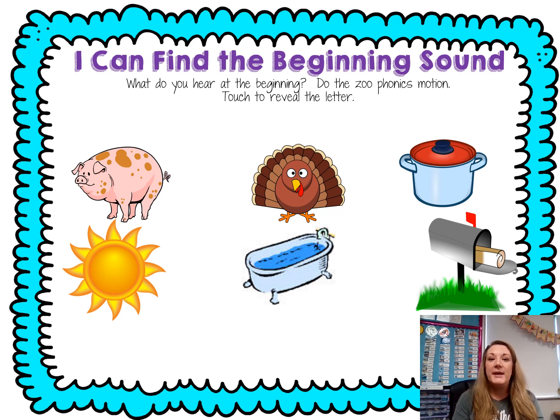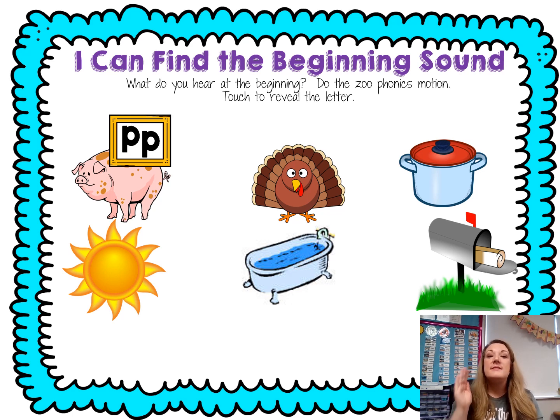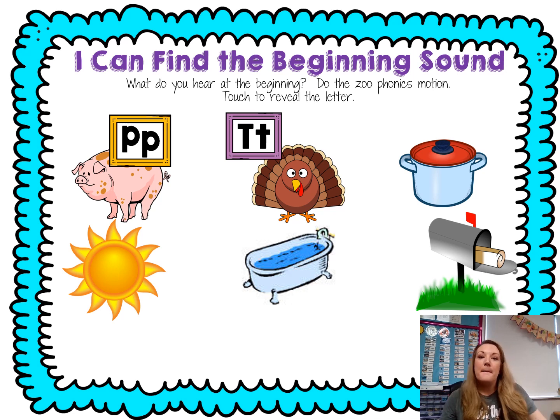Let's start by chopping our beginning sound. Let's do the zoo phonics motion for whatever we hear at the beginning. Ready? Pig. P-ig. P-p-p. Pea. Turkey. T-urkey. T-t-t. Tea. Pot, p-ot, p-p-p. P.